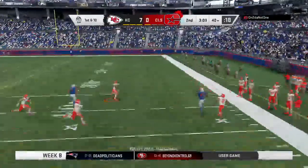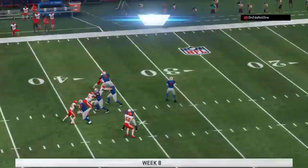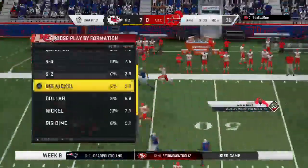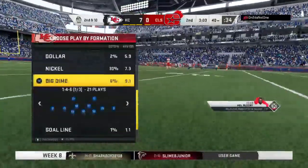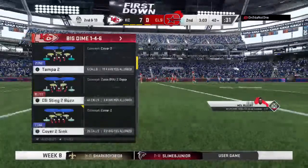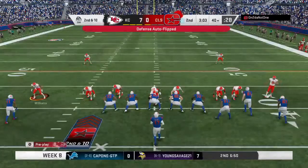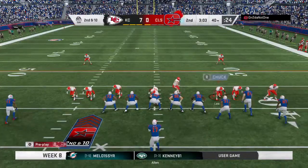Now Allen. And that will be incomplete. Would have been a big hitter if they had connected. Instead, it's 2nd down. Defensively, Charles, they continue to really limit this offense as far as yardage goes. Proper leverage and communicating well, too. So 2nd down and 10. Once again, they'll go from the 40.